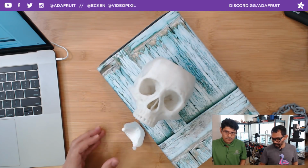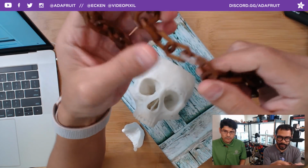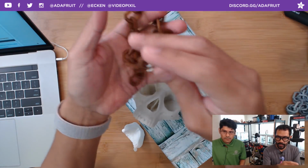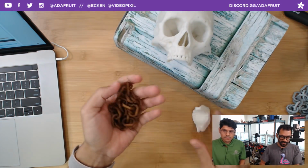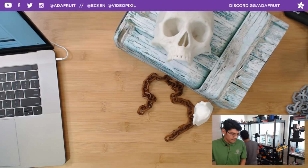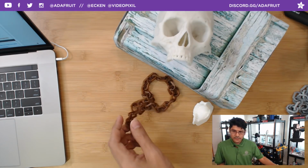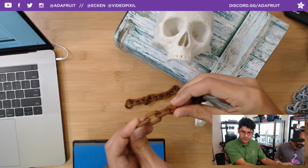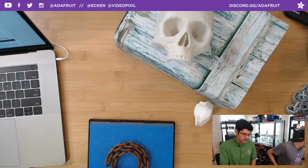So super simple. I just wanted to point out how good these chains came out on the Inventor. Didn't have to use any brims, no supports, it just worked. And I was using blue tape. Actually, I want to show what it actually looks like. Yeah, please do. These are pretty old. They're pretty strong. No supports either. The geometry works out to where they're at a 45.